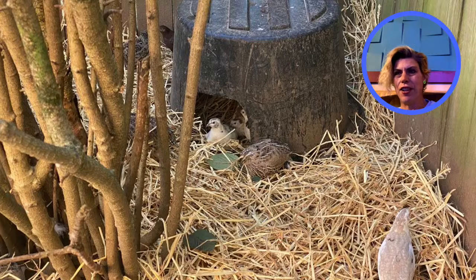And here's just another one showing after we got the straw spread, where several of the quail went in to check out their new surroundings.